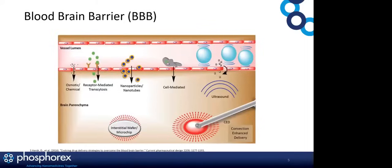So with regards to the blood-brain barrier, here we have a general schematic of some of the approaches that have been investigated historically. So on the top of the figure, we have a blood vessel and the lumen shown. And so at the top and bottom, we see the endothelial cells. And between those cells, we have the tight junctions that highly regulate the passage of soluble contents from the vessel lumen to the outer brain parenchyma.